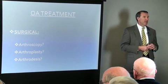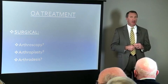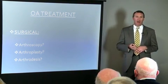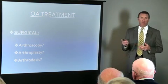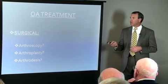Arthrodesis is very good in your ankle and your foot because the joint replacements are not very good down there. Knees, a stiff knee is a challenge on a lot of different fronts. Stiff hip is a very big functional problem. Sitting in a chair, getting in the car, just walking, you wind up making your back very sore. So that's not the primary goal.